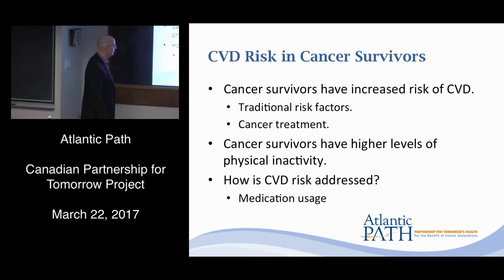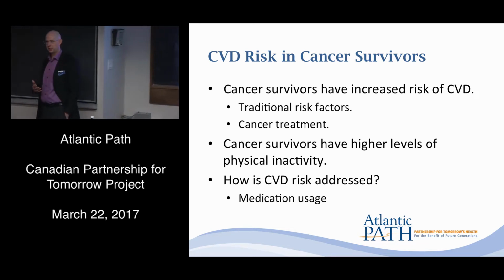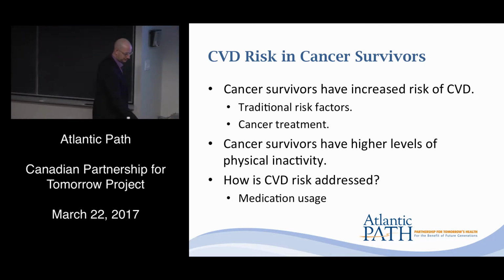So we became interested in how this increased risk of cardiovascular disease is addressed in this population. And one of the things that we decided to look at is medication usage. From a cardiology perspective, are they being prescribed more medications to help deal with these risk factors?